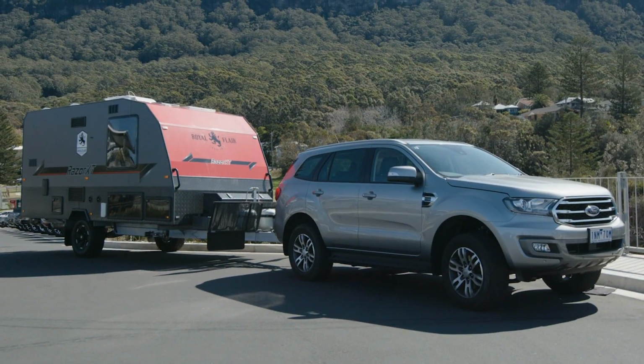So the combination offers more power, so 157 kilowatts and 500 newton meters of torque, which in turn gives extra towing power, so 3100 kilograms. And also efficiency, they're saying that you're actually going to get an extra 17% fuel efficiency out of a tank, so that equates to roughly 200 k's of extra k's out of a tank. That's pretty good. So screw you, Auckland tax.